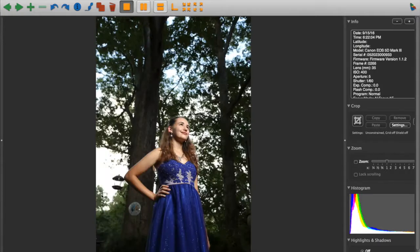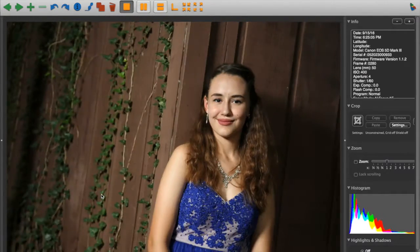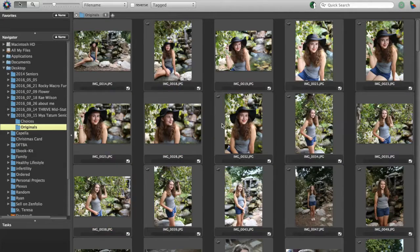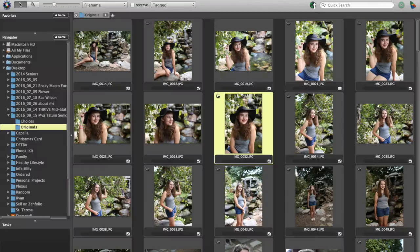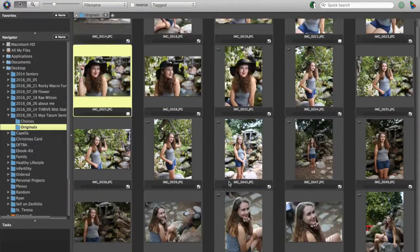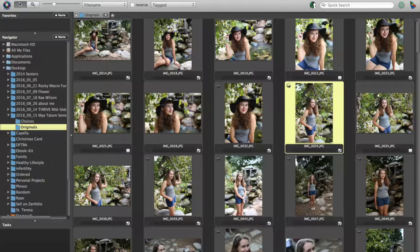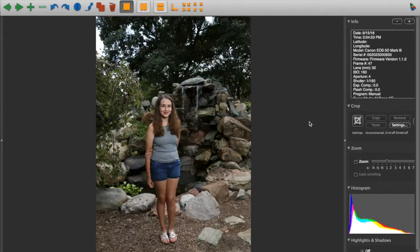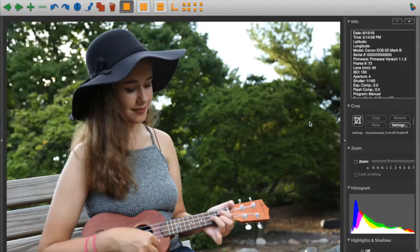So what I'm showing you here is me actually going through my software and narrowing these down. And what you'll see is I flip back and forth between photos that are similar and try and decide which one I like better. It's quicker to do it this way for me because I can do it relatively quickly. A lot of times pictures that are similar are side by side, so it makes it really easy to just hit the plus sign to keep it or the minus sign to get rid of it.